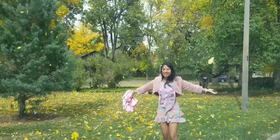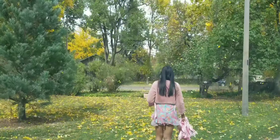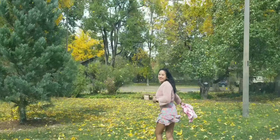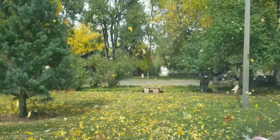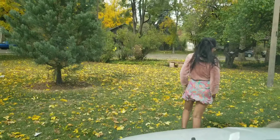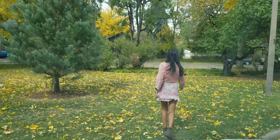In everything that we do, there is a first time. And for me, seeing this many leaves during autumn or fall season is new and my first time.